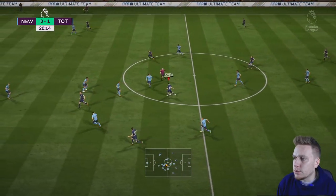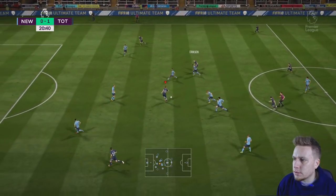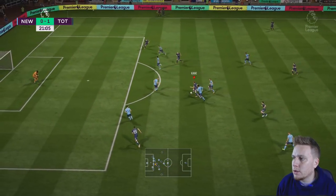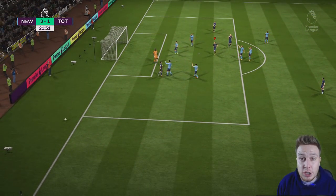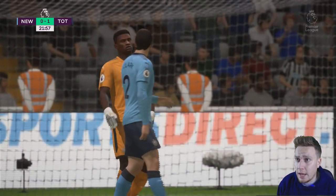Perisic knocks it into Acosta. Moves it right for Eriksen to the feet of Harry Kane. Go on, Harry. Let fly. Why not? Let fly. Everything you touch turns to gold. And Onana, very good young goalkeeper in Europe, actually, makes a good save.